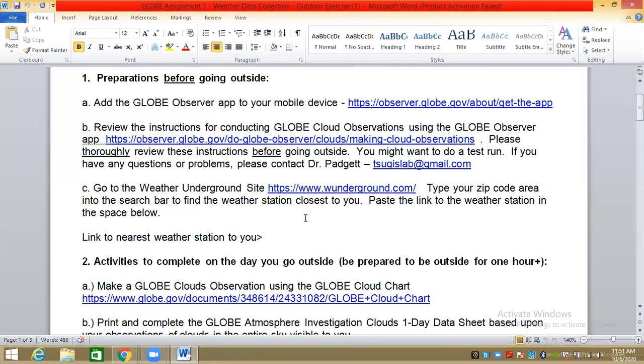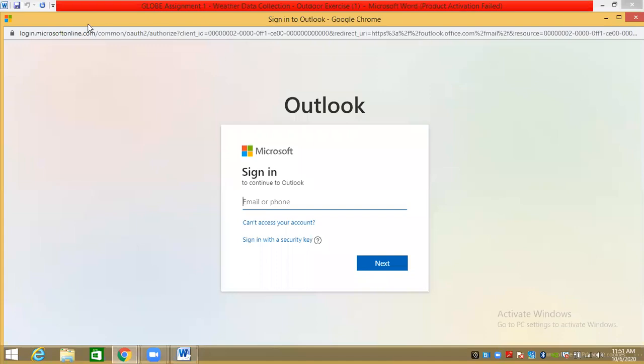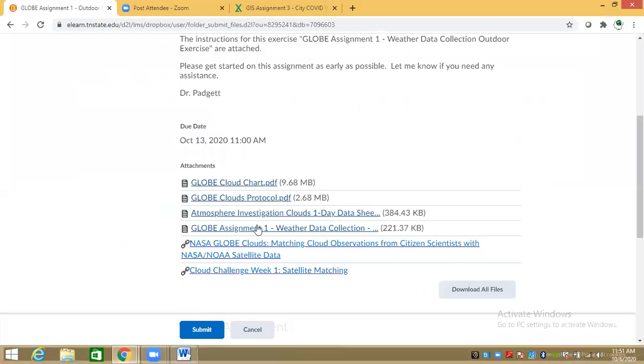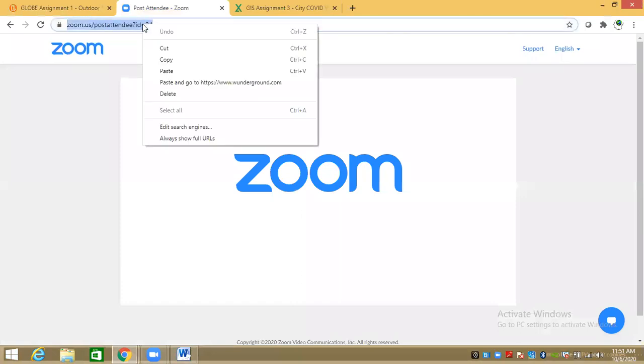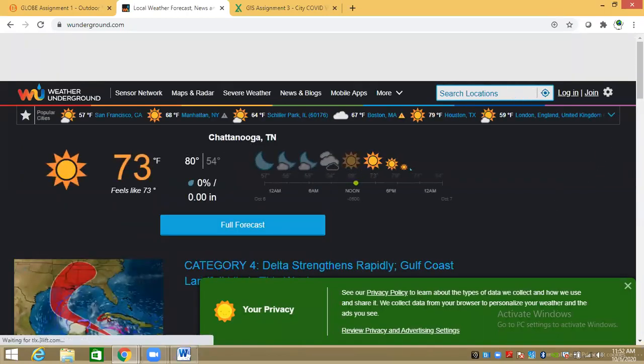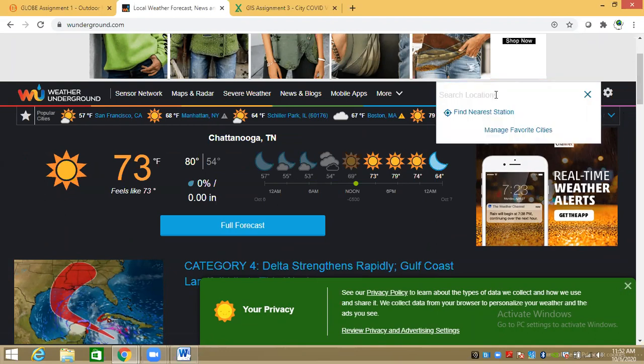The next step before you go outside is to go to the Weather Underground site. Okay, here we go. The Weather Underground site is a web page that has the weather stations, not official weather stations, but lots of people have them. There are weather stations on schools. Tennessee State University has a weather station on top of Hale Hall. So there are lots of weather stations out there. So somebody just give me your zip code area.